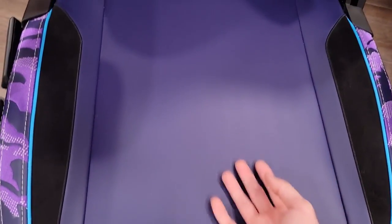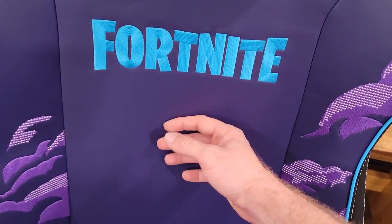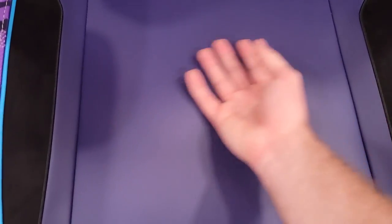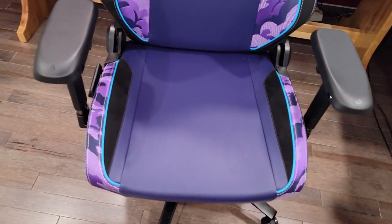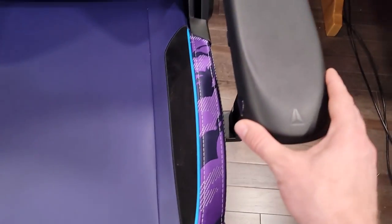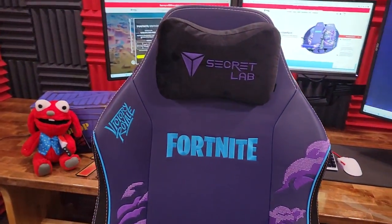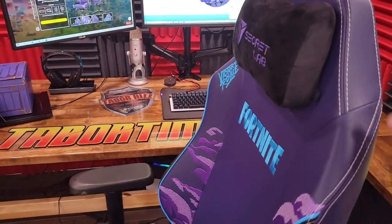So the entire chair, you can choose what fabric you want, but this one is called leatherette, and it's just incredible. Not too hard, very authentic, smooth, but you can get real leather if you want. It's just a little more pricey. So you've got some soft fabric material here on the sides as well. More cloud embroidered. You got the Secretlab logos on the armrest. We'll show you those in just a minute. And the color scheme is great all around. Purple, black, blue. But it's the backside where it gets incredible. Watch this.